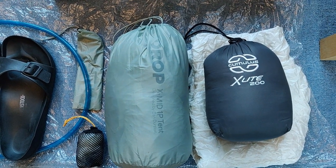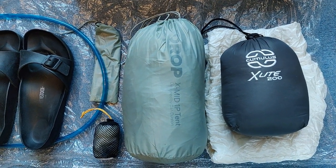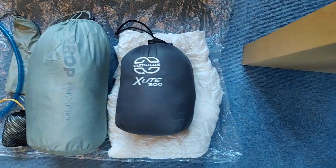It's got a nice mosquito inner, so should keep the sand flies away, because those are apparently problematic. And then yeah, dual vestibule, loads of space. It looked good in my garden, let's put it that way. Over to the right, there's my sleeping bag.